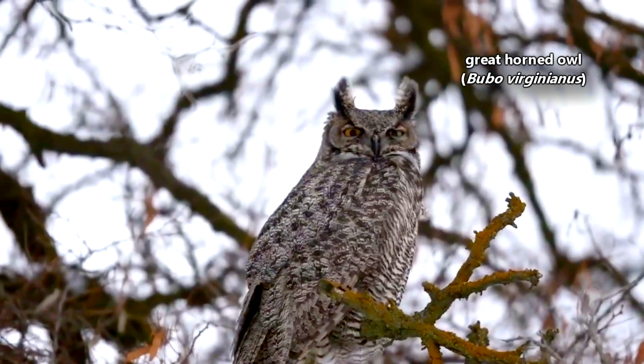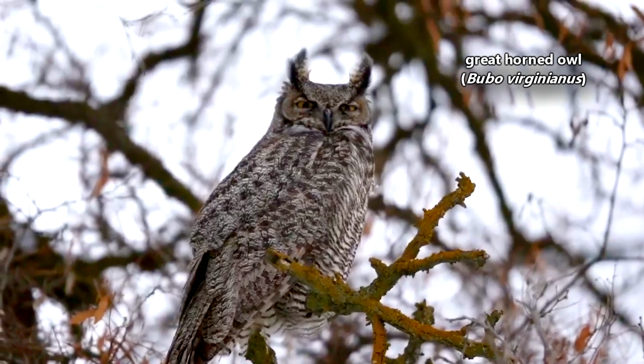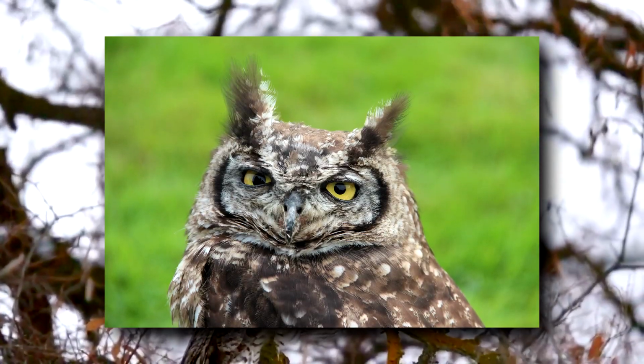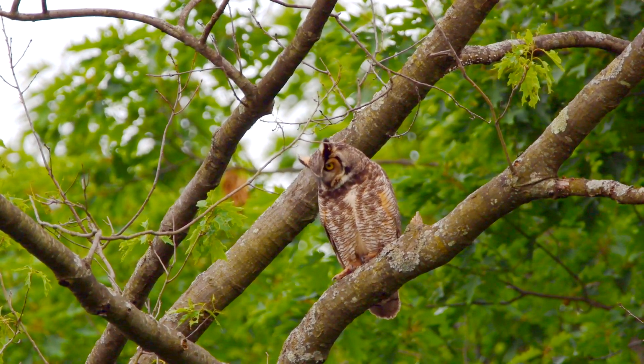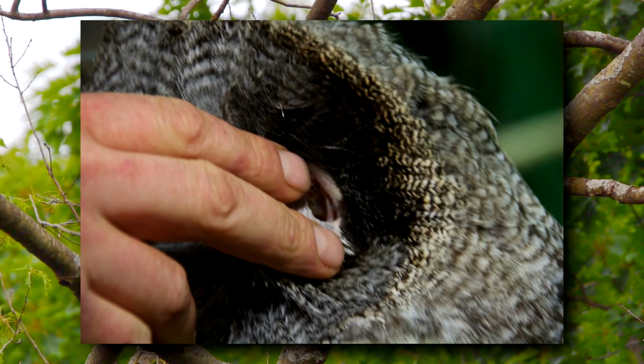Today on Animal Fact Files, we're discussing great horned owls. These birds get their common name from the tufts of feathers on their heads. They look like they have horns. These tufts may also be confused for ears, but owl ears are located asymmetrically on the sides of their heads.